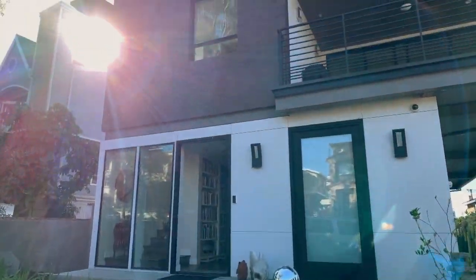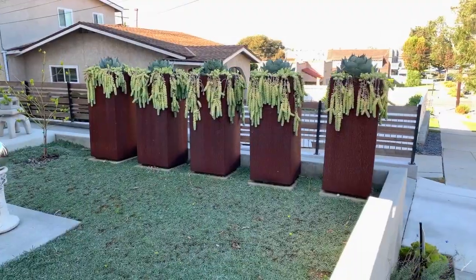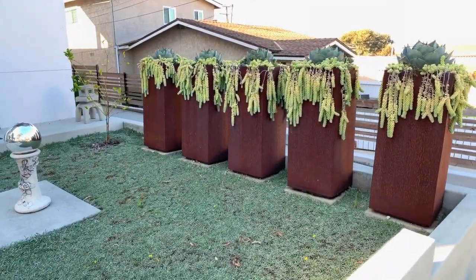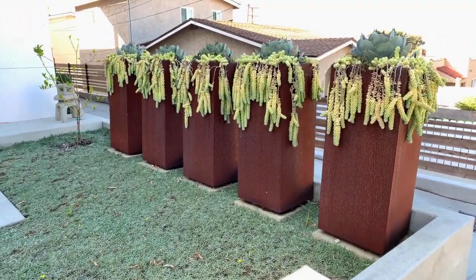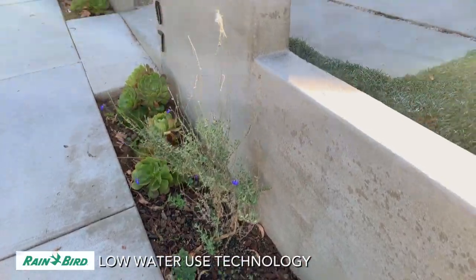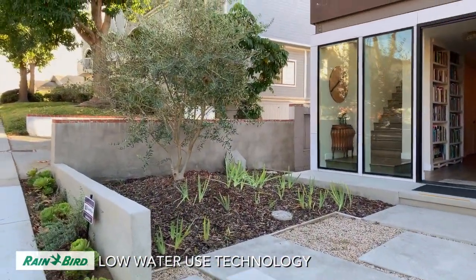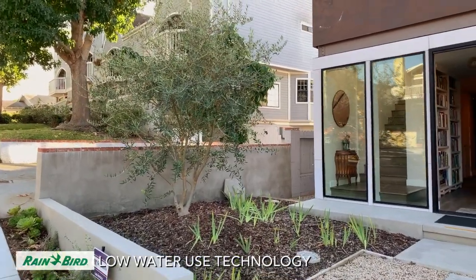This is the front house. It was created for Grandma, who was also a landscape architect, and designed all of the low water use landscaping on the property. And she partnered with Rainbird to install the very latest in low water use technology, so we're able to keep things alive using the least amount of water necessary.